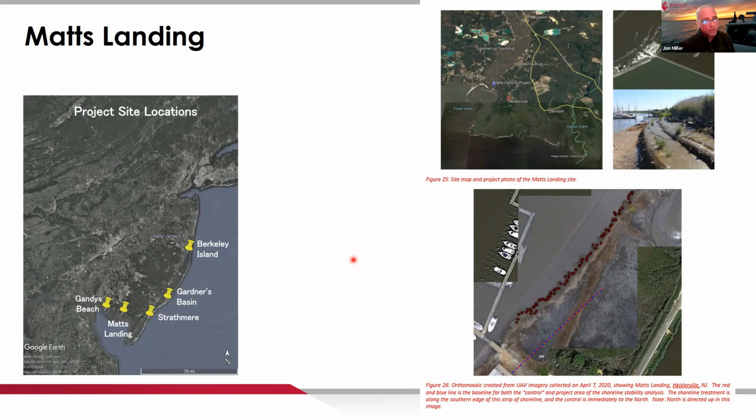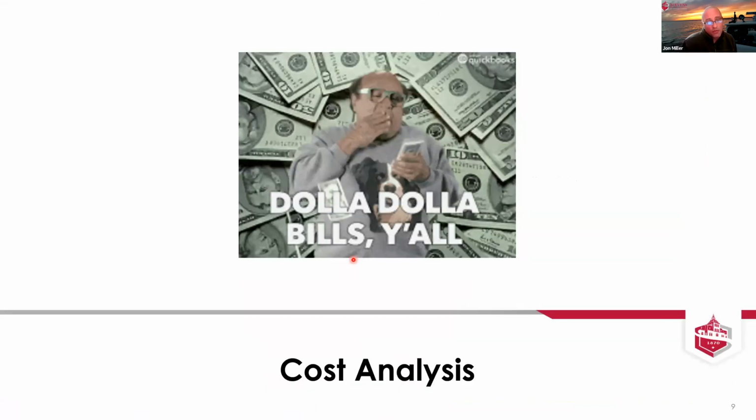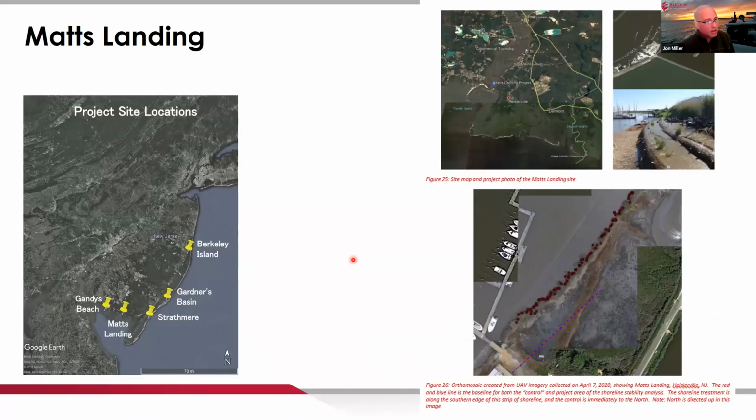One of the things that we wanted to do, before I get into the cost analysis, is compare some of the living shorelines projects with traditional gray infrastructure, mostly on the cost side, just to get a sense of relative differences between the two.